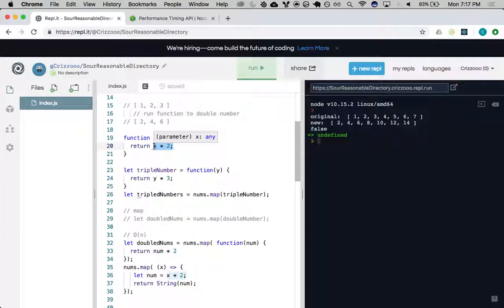Map says, okay, 1 times 2, that function you gave me 2, so let me make a new array and start it with a 2. forEach just ignores it completely. It's just like, hey, I ran them all. So it did calculate all these numbers, but it didn't do anything with it.